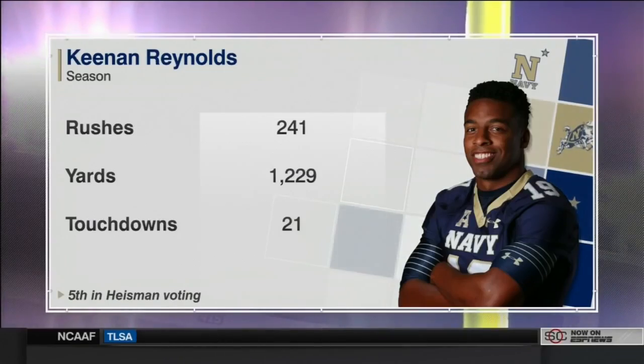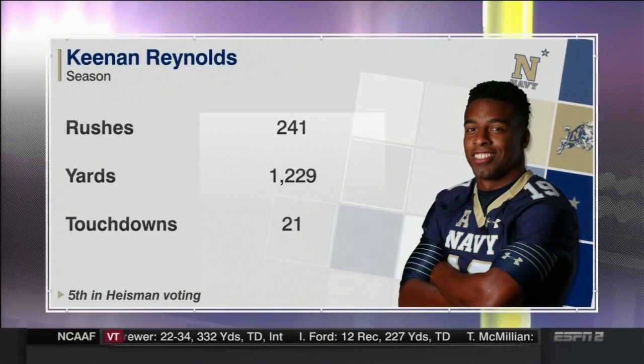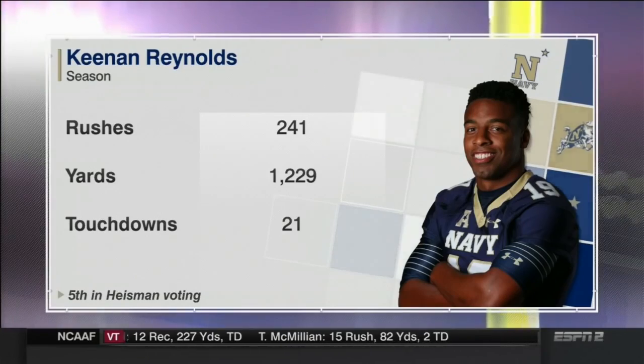Live fearless. 7-0 UCLA with the lead. 10:17 to go in the opening quarter. The Bruins kickoff coming up next. This is the Husker Sports Network.